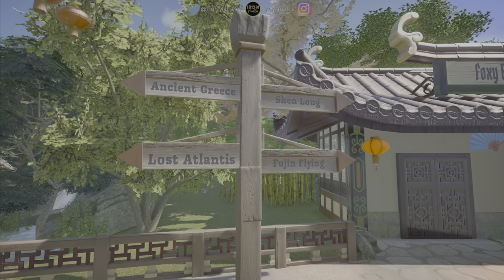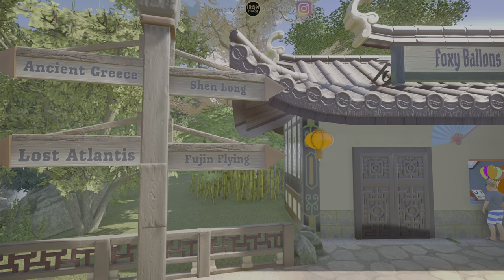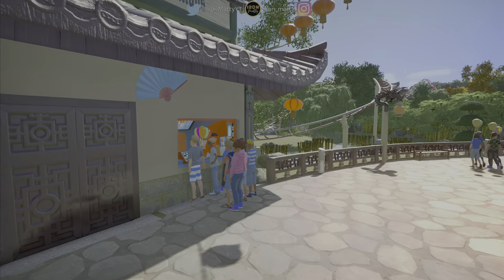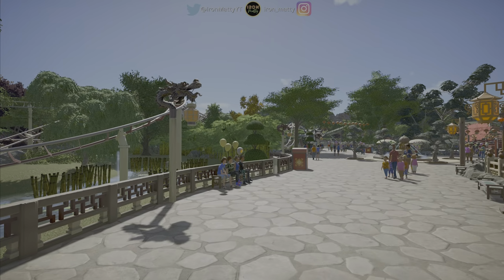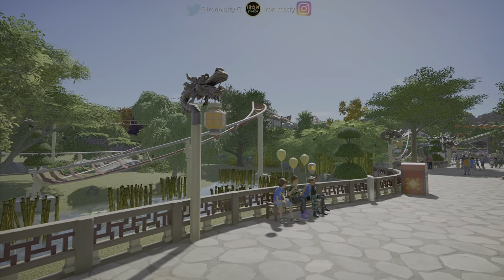But we have ancient Greece back that way with Lost Atlantis. And then we come into the Asian area, which has Shenlong and the Effusion Flying, which is a B&M Flying Coaster, or B&M Wing Coaster, should I say. So we've got a Vekoma Family Coaster, a Dragon Coaster right next to us. You'd think I'd be sick of seeing them right now.